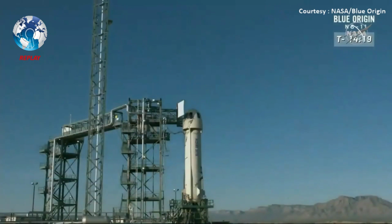Okay, we're at T-minus 14 minutes and 20 seconds to go until launch. Let's check out New Shepard as she warms up for flight.